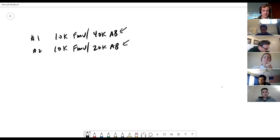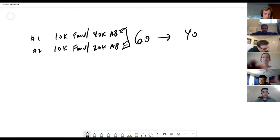The problem is we have 2 properties. We know we've got to reduce their basis in the aggregate by 20, but how do we allocate the basis reduction? We've got to cram down this basis of 60. We've got to get it to 40. So how do we do that?